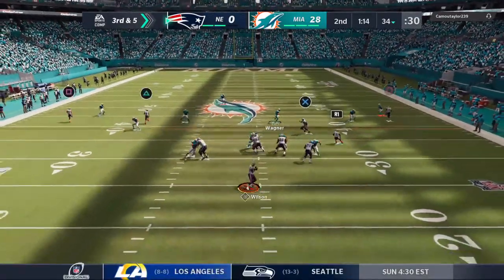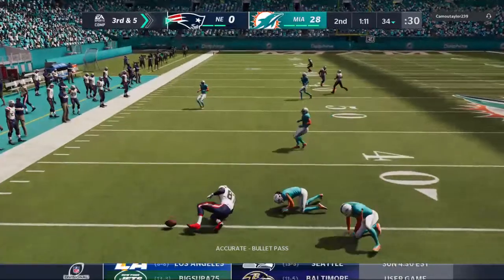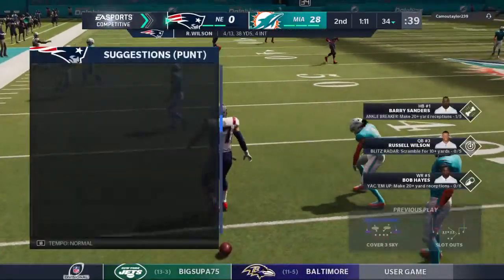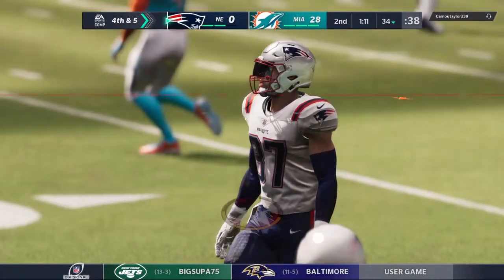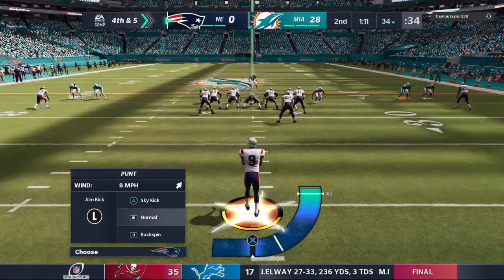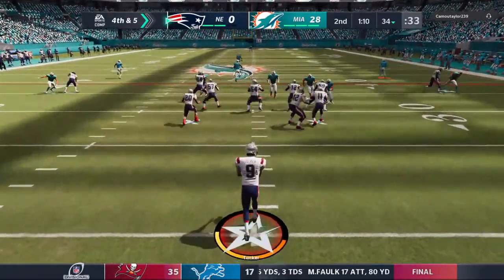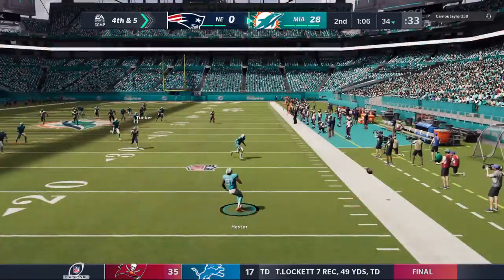This time Wilson will throw. And that is incomplete. Oh, he had a defender right there with him to force that to the ground. And 4th down now coming up. This offense has definitely been slow getting out of the gate. It's almost like they missed their wake-up call for this one. No points on their first 2 possessions, and now it's looking like none on this one either.